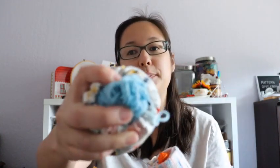I think the colorway is Sabrina. I got it in a D-stash, I think it was Gary's D-stash for good. It is combined with this blue, which the ball band got lost because I let my children play with it. My daughter actually wound this up for me. She's 3, so it's a little bit messy.